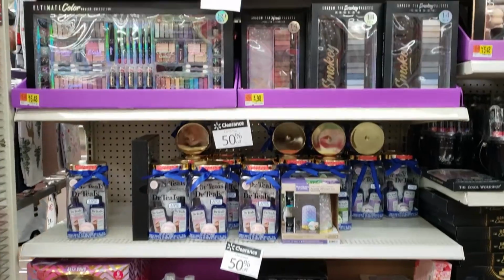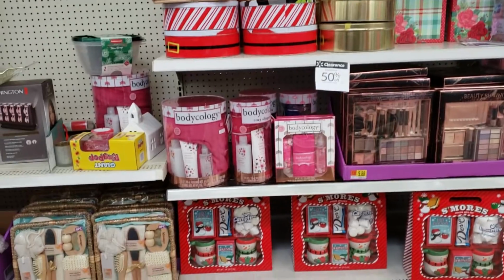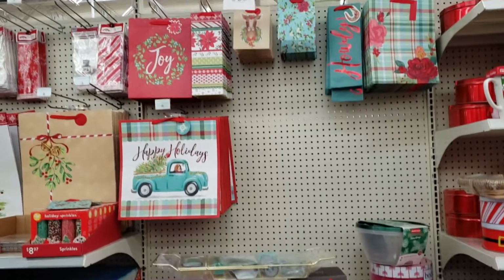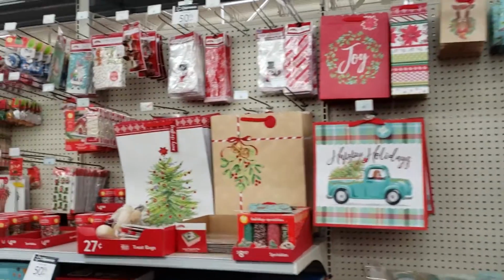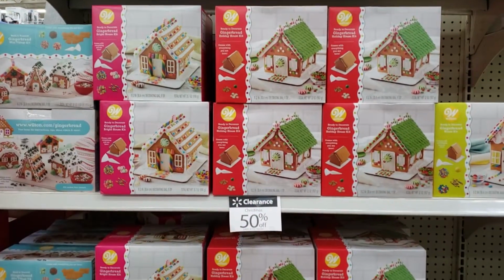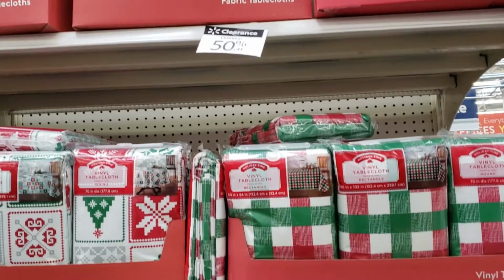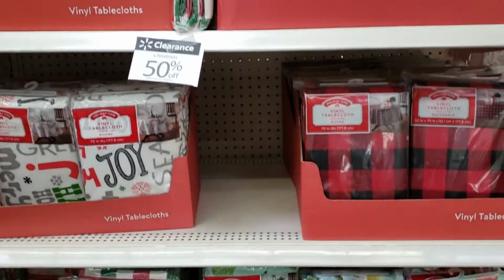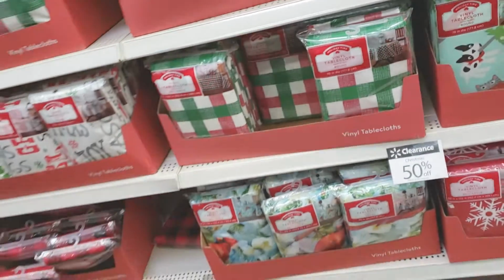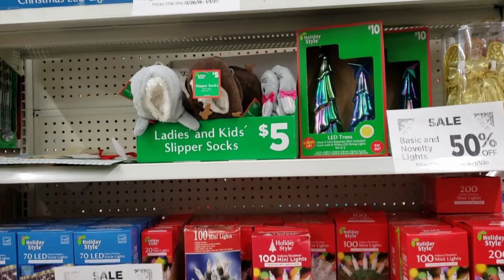A lot of their Bath and Body Works type items, they had those gift sets all marked at 50% off. So now's a time to really stock up on that stuff as well. You can see here they have several of the gift bags as well as the gingerbread houses, anything for making cookies and cakes, any of that Christmas stuff they had on sale. Their tablecloths, most of the tablecloths were vinyl tablecloths. They did have a couple cloth ones, but mainly vinyl ones.